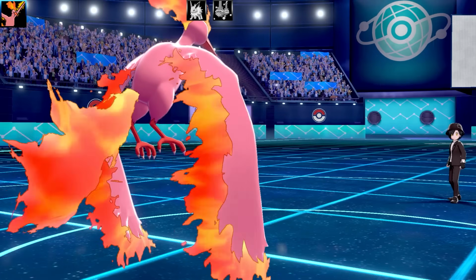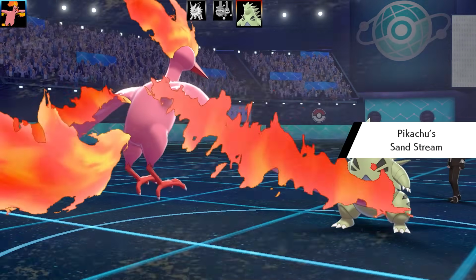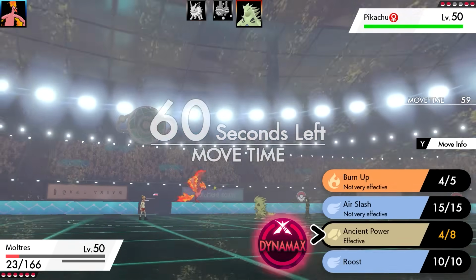So next Pokemon to come into the matchup is going to be Pikachu. I don't know why Tyranitar is called Pikachu. I don't see any significance between Tyranitar and Pikachu. If you do, let me know in the comment section, of course. And don't say just because they're both Pokemon, all right?